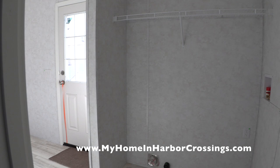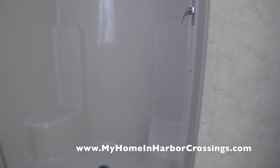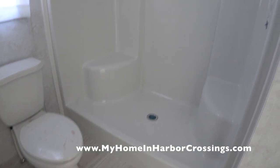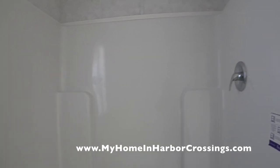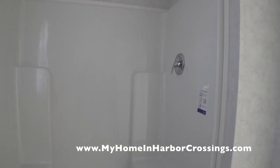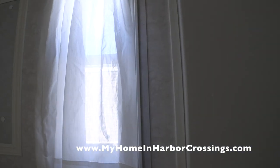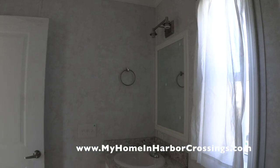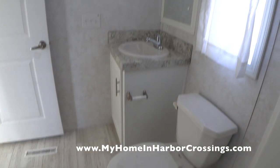So the whole house is LED lighting, and occasionally you'll see me show you the lighting in the ceiling. Here is the first bathroom with a one-piece fiberglass shower stall with 2 seats. And then again, we'll insert the glass door after the house arrives. So that'll be taking place shortly. Here you see your window, your framed mirror, your little towel rack, your commode, and your vanity and your sink.